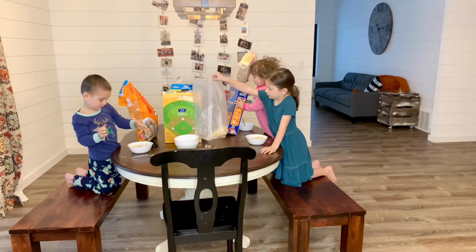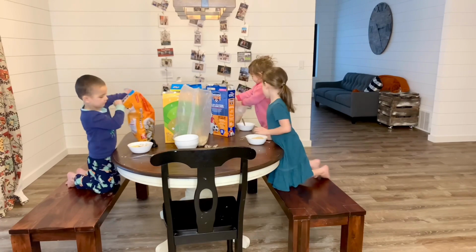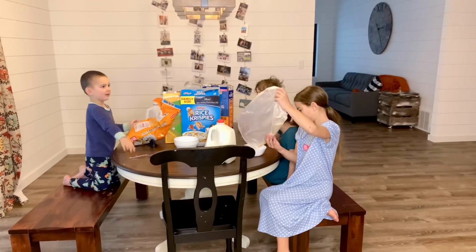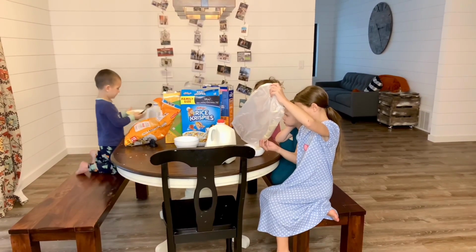Cold cereal has been our go-to breakfast lately, and I'm truly desperate for this to change. I know it doesn't make me feel good after I eat it, and I don't feel like it's a great way to start my kids' day either. Not to mention, cereal and store-bought milk in quantities enough for a family of 9 isn't cheap.